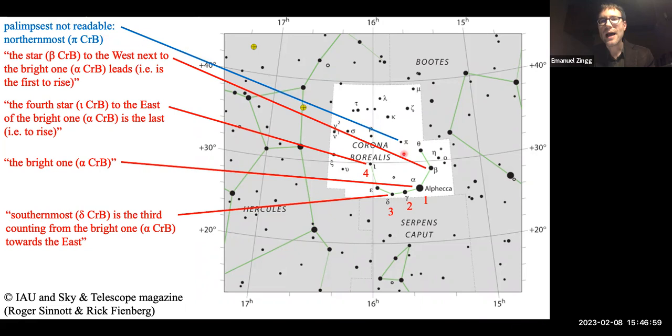And then he gives the coordinate of the westernmost star, which is the first that rises on the horizon. And he says that it is next to the bright one. So this is the bright one, by far the most bright star in this constellation. Then he mentions the southernmost star, which is Delta. And what is interesting here is that he uses an inclusive counting. So he says it's the third star towards the east from the bright one, but he counts the bright one already as first star. So it's 1, 2, 3. And then he mentions the last star. This is Iota, Corona Borealis, which is the last to rise. So these indications are very accurate.